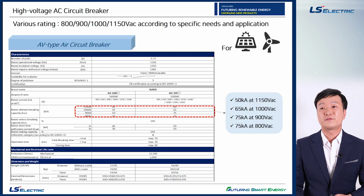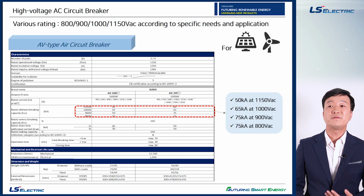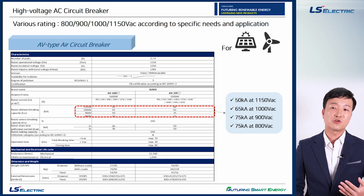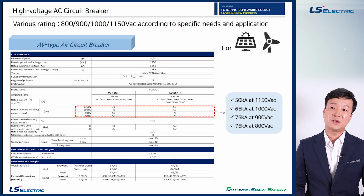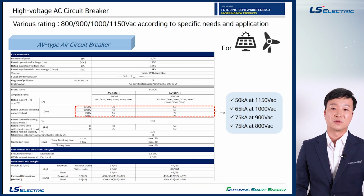Based on 2 different frames, our AV series will offer various braking capacity. We also believe that our upgrade feature will help you use a smaller power transformer connected to the power converter. Our maximum braking capacity of short circuit is 75 kiloamps at 900 volts and 50 kiloamps at 1150 volts.